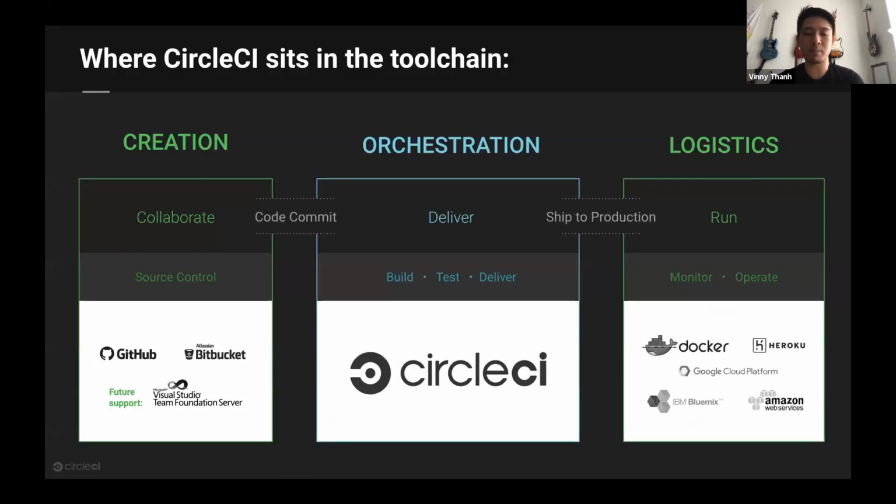In your toolchain, CircleCI sits between the creation and the logistics side of your entire workflow. As soon as you commit changes to your code in GitHub, Bitbucket, etc., we trigger builds on CircleCI's platform. And we've got customers doing everything under the sun, from actually building the source code to running unit tests, integration tests, etc. We've got customers who are doing linting of their code, who are building documentation, who are scanning their containers for security issues and vulnerabilities, etc. All of it can be done in CircleCI. And of course, the delivery process. As I go through this in the demo, you'll see, but we can essentially integrate with any tool or provider out there that has an API, and we can connect to it. And subsequently, we have many, many customers who are using us to deploy to various production environments, including AWS, GCP, Heroku, Docker, etc.